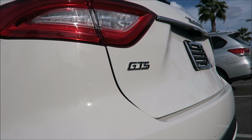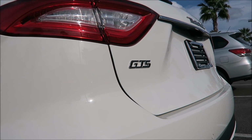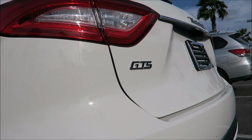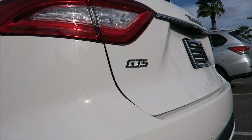We have another one coming in, so don't worry, I'll get that exhaust clip for you of it actually moving and going through those gears. We have, I believe, a black one coming in. So this isn't our only GTS we'll have. The Trofeo should be coming up pretty soon too. We'll see. Don't hold your breath though.